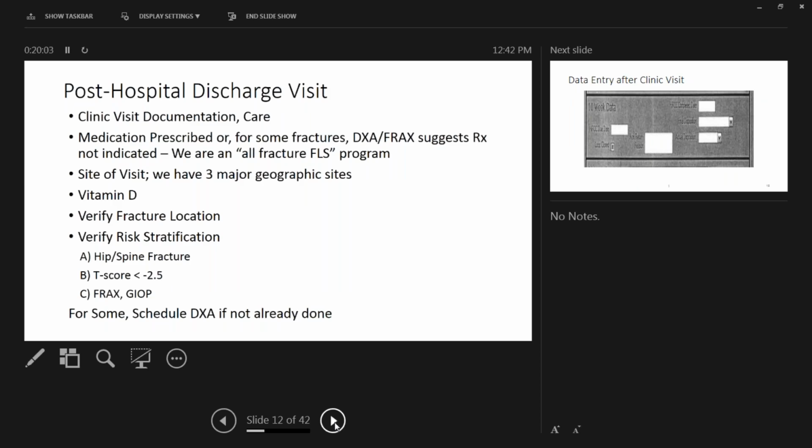So the post-hospital discharge visit, we obviously try to document accurately, carefully, and come up with a plan of care. Now, how we do this is a little bit different in Danville versus in Wilkes-Barre versus in our group in Lewistown and State College. Here, we've had 2 advanced practice nurses. Now we've lost 1 to retirement, so we focus our care with her around these patients. Our docs in other parts of our system do it a little bit differently. We obviously try to get patients on medicine who are at high risk for future fracture and to follow them longitudinally.